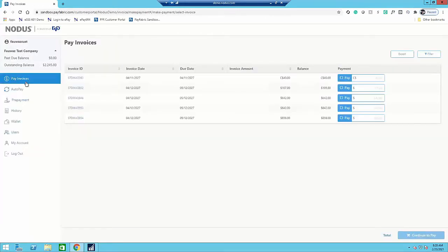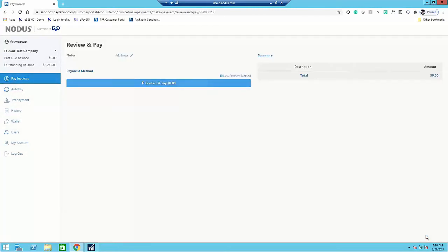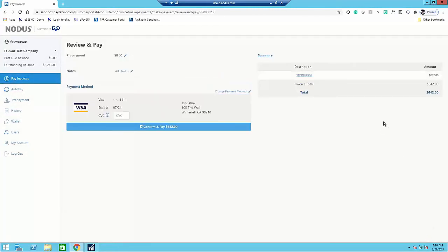So what I'm going to do is show you a simple example of making a payment. I can select multiple invoices to pay, but in this case, I'm just going to pay this invoice right here for $642. I can also make partial payments too, but all of that is configurable. If you don't want to allow partial payments, you don't have to allow partial payments.